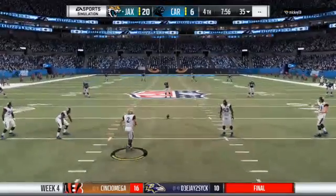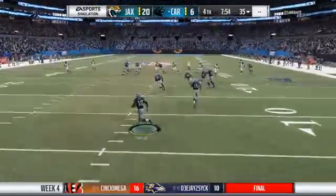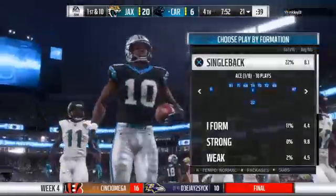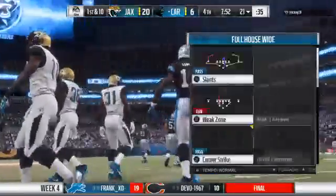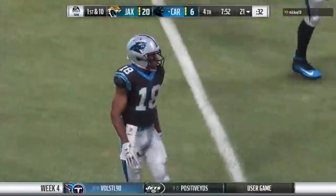Here's Myers now to kick it away. This will be taken in at the 1. And he's going to be stopped dead in his tracks at the 21-yard line. Here come the Panthers now, set to take over on offense. And down on the scoreboard, certainly needing to avoid what happened on the last drive, punting the football.